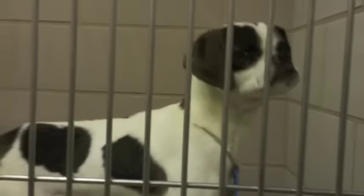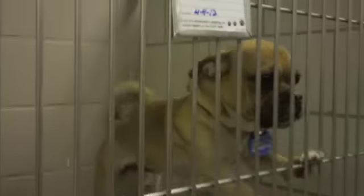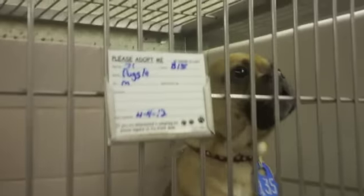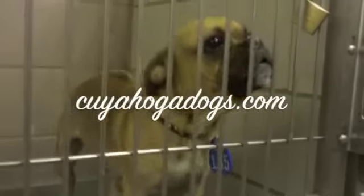Who could abandon an adorable pug like that? But there's this one, and there's also this one here, both looking for homes at the Cuyahoga County Animal Shelter. If you need more information on any of these dogs, check out CuyahogaDogs.com.